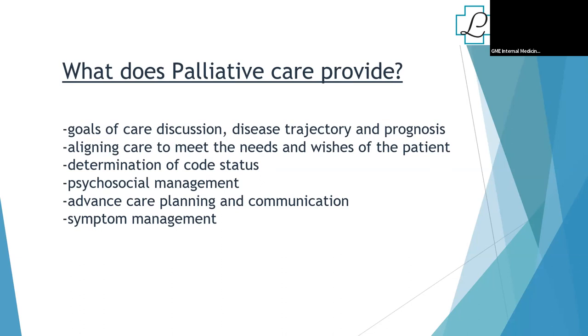Discussing this in advance helps them to be prepared for what's going on later. It also helps us align the care to meet the patient's wishes, not only the family's wishes. That's why it's important for the goals of care to be done early in the disease, to let the patient participate in the future management of their own condition. Also, we need to discuss code status and their wishes regarding it, psychosocial management, advanced care planning, and we also participate in symptom management.